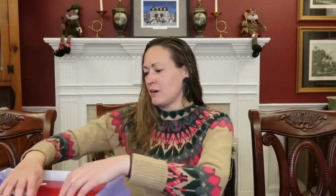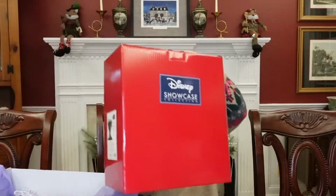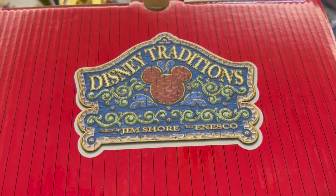Okay, and on to the big item. All right, I'll try not to peek again. I don't know why they had to send me that little disclaimer. I feel like most of my boxes are only 1 or 2 items. So, as you can see, it's a Disney Traditions Jim Shore.